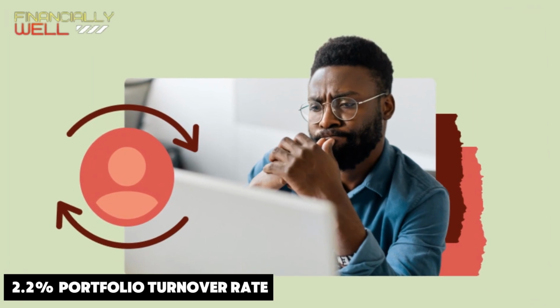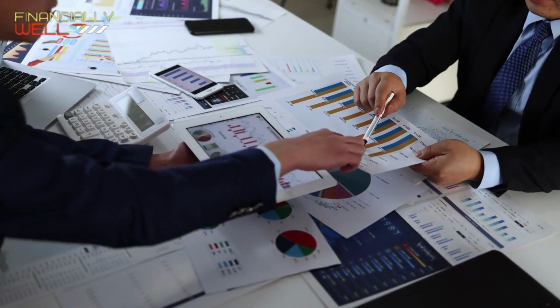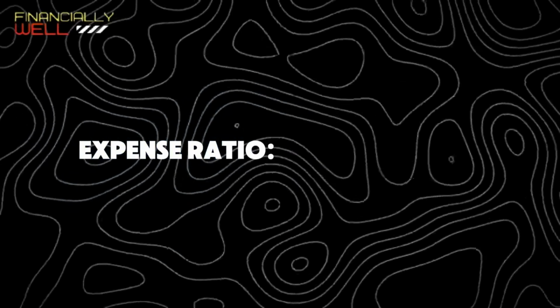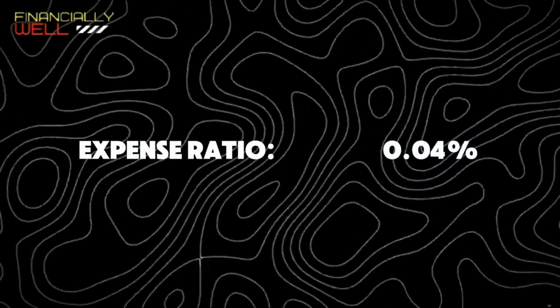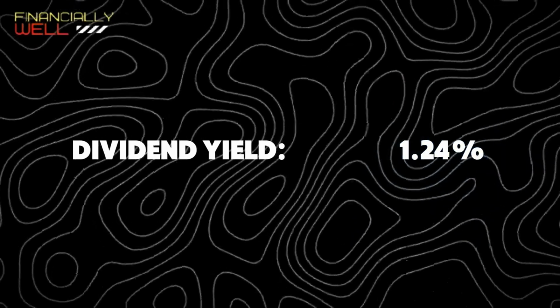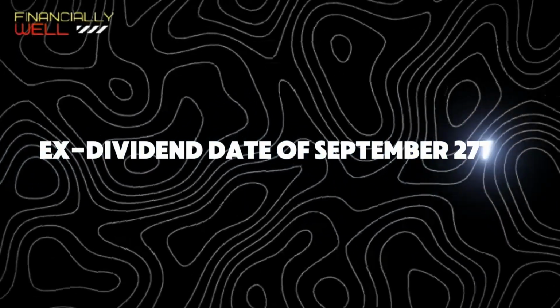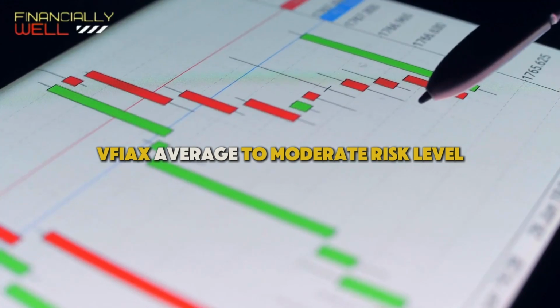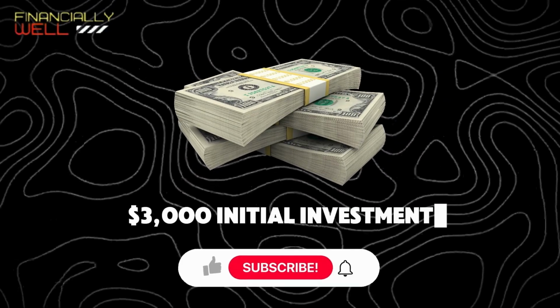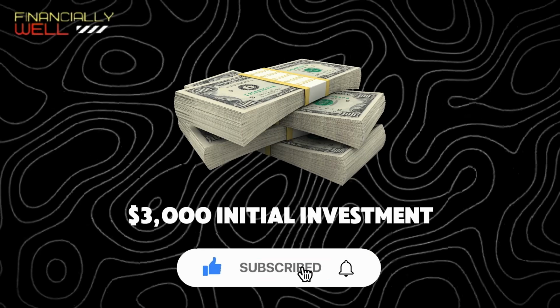It has a low 2.2% portfolio turnover rate and minimal capital gains distributions. On top of this, it's affordable with a 0.04% expense ratio. The fund has a 1.24% dividend yield and an ex-dividend date of September 27. VFIAX has an average to moderate risk level, but requires a minimum $3,000 initial investment.